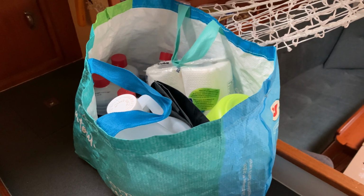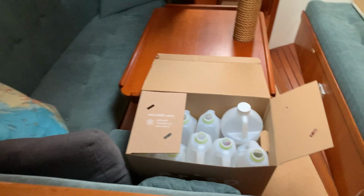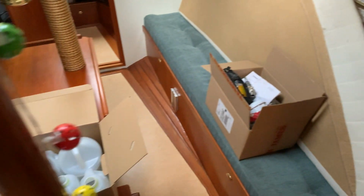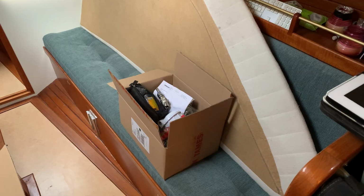So today is one of these days I've been dreading for a long time because it's all about getting all the diesel out of the tanks, cleaning it up in order to be ready for the installation of the fuel polisher. So the plan for today is simple, dirty, but effective.